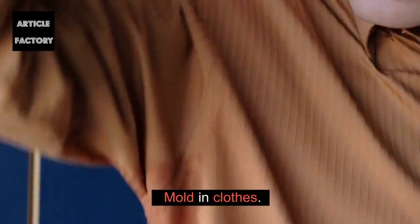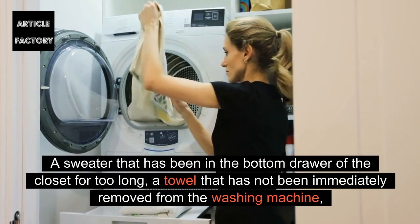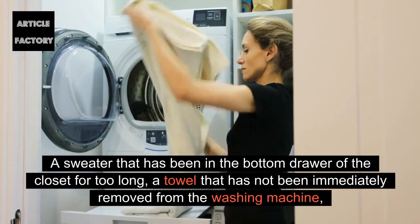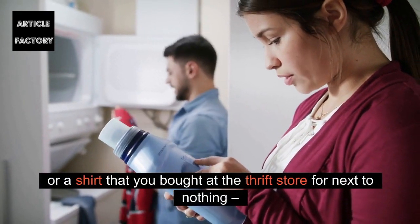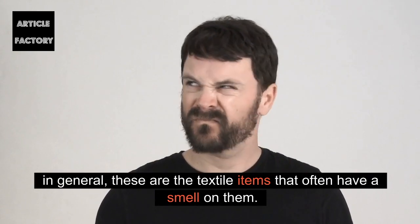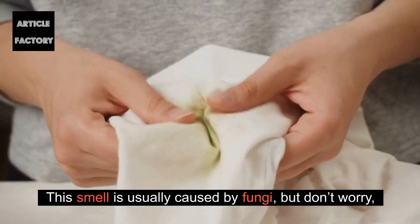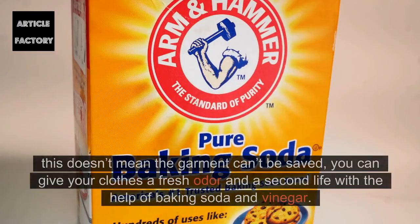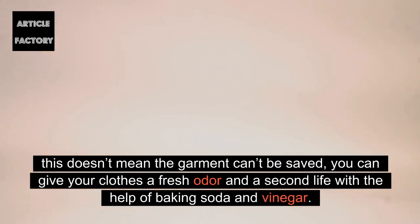Mold in clothes. A sweater that has been in the bottom drawer of the closet for too long, a towel that has not been immediately removed from the washing machine, or a shirt that you bought at the thrift store for next to nothing. In general, these are the textile items that often have a smell on them. This smell is usually caused by fungi, but don't worry. This doesn't mean the garment can't be saved. You can give your clothes a fresh odor and a second life with the help of baking soda and vinegar.